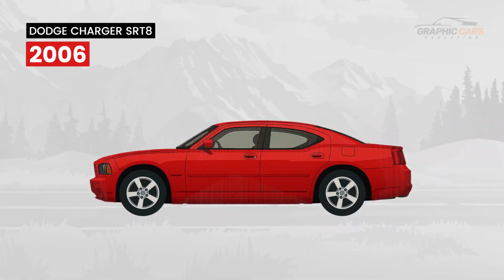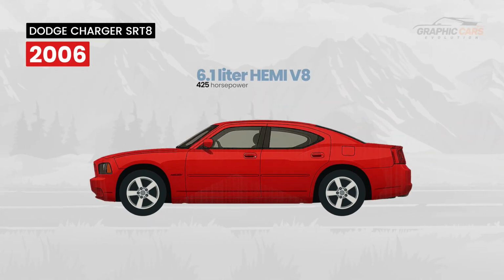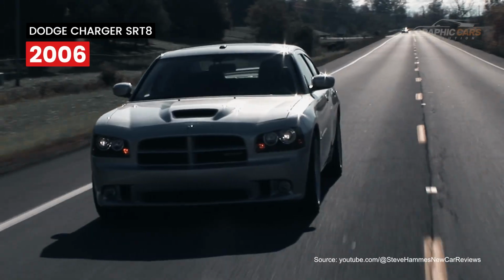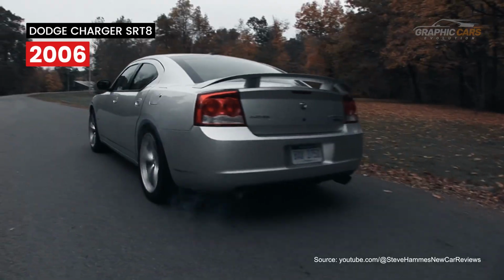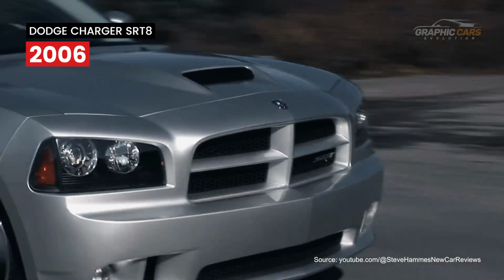And for those craving true performance, the SRT8 version featured a 6.1-liter HEMI V8 that delivers 425 horsepower, a direct nod to the original HEMI legend. The SRT8 quickly became a modern icon, offering blistering acceleration and a redefined chassis that brought improved handling and cornering ability.